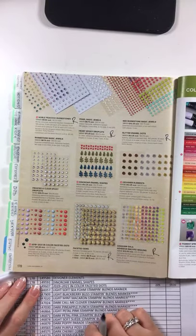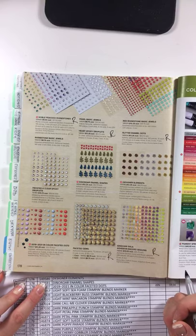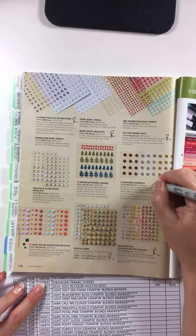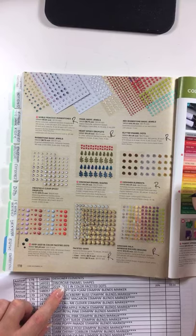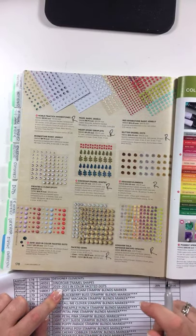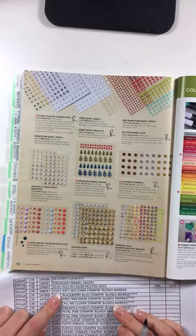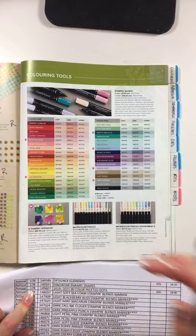Designer elements, on page 178. Where are the designer elements? Ah, there. The designer elements are retiring. The dino roar shapes are the in color faceted dots. There. Those are retiring, and now we move on.